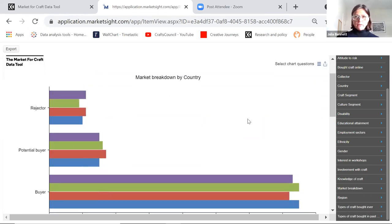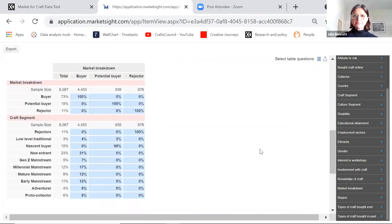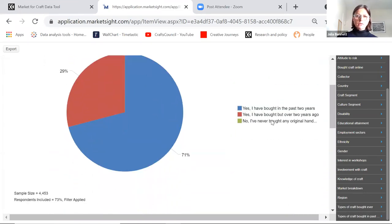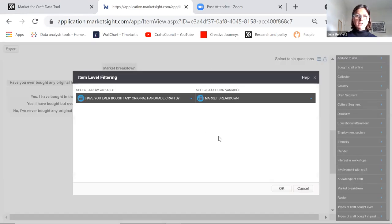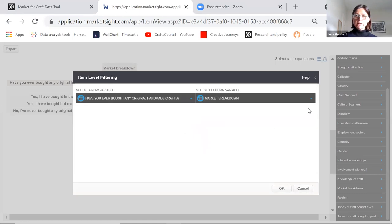Well, we've got several variables here, so you can only do a couple here in a chart. So what we need to do, therefore, is pick a table. And we're going to do that by looking at buying behaviour first, because we want to find out about buyers of craft. That's already changed what we see at the moment. So then we need to go into our table and select the table questions. We click on these three lines and a box comes up. Have you ever bought original handmade crafts? That's what we want, and we want all of those questions. So we'll click on that.